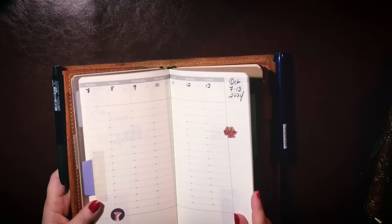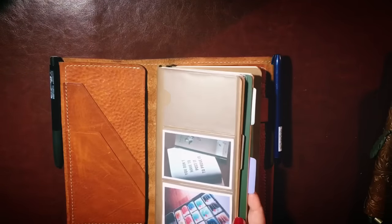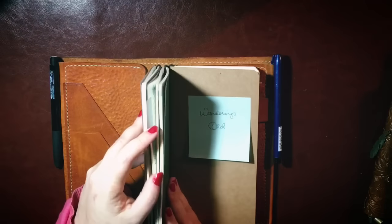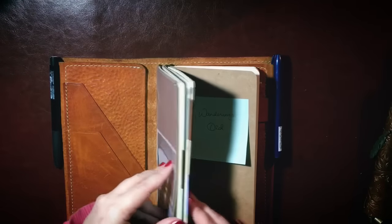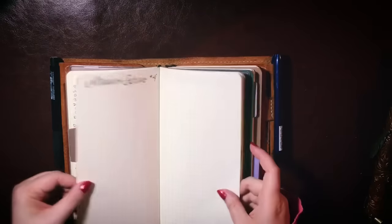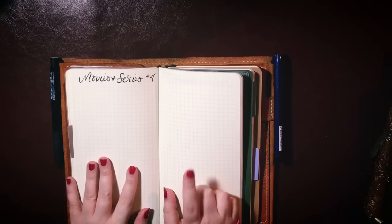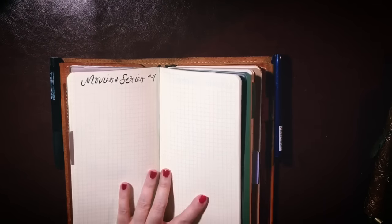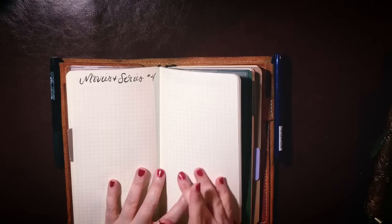So this is Midori, and like I said, the card pockets that I put in front, those are Midori Travelers Company. However, my other inserts are from different places. This first insert, let's see, where am I? Right here, this first one. This is from Sovereign Gear. And the last time I looked, they didn't have these in stock, but I'm going to put the link to it anyway in case they come back. These inserts are a little less expensive than Midori.